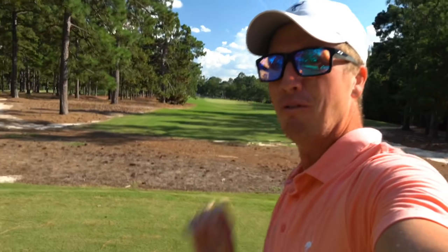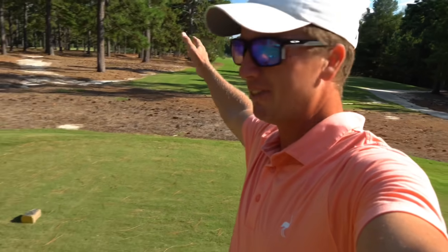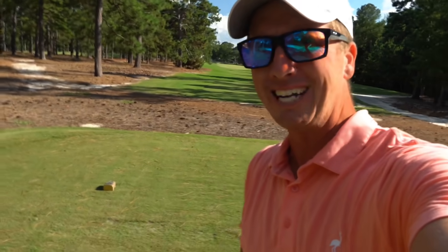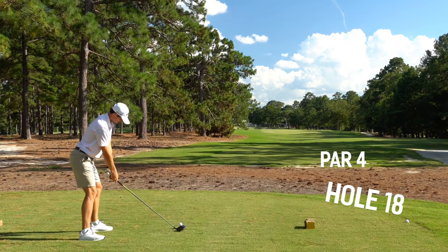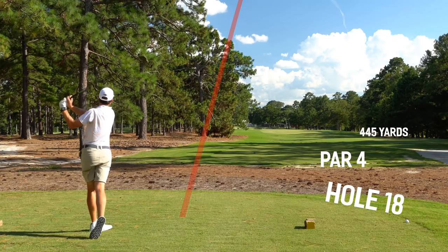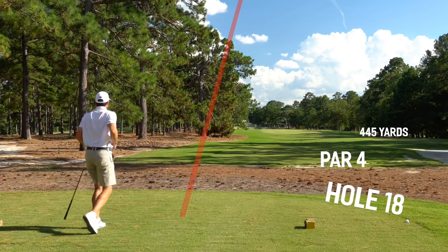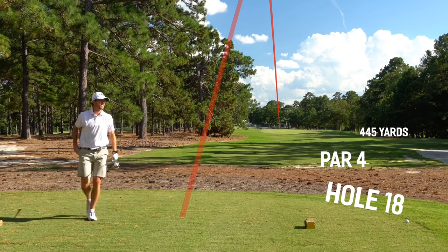Par 4, 440 yards or so from this back tee box. Tee it high, let it fly. We're just going to have some fun here on the last, see if we can end with a birdie. Another fairway. Fairway Fairity? That's like five in a row. I don't know. I hadn't missed one in a while.